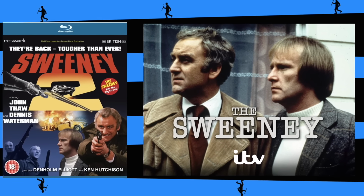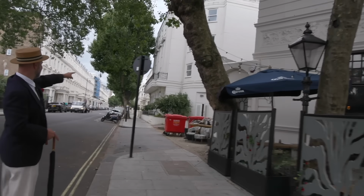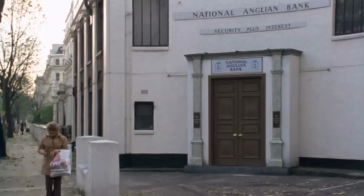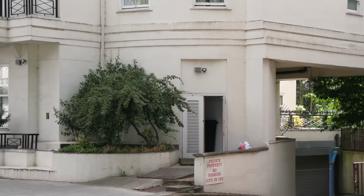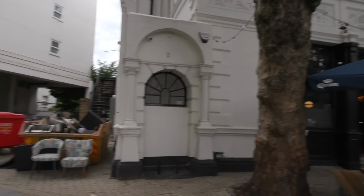Isn't this the one where there's a stakeout or something? Jack Regan has got a girlfriend who lives upstairs. Yeah, ex-girlfriend. And that's the entrance to the bank? That would have been the bank, yeah, the Anglian Bank or something, which features in quite a few episodes, actually. So a lot of the action took place on the roof up here. All right. So cool.